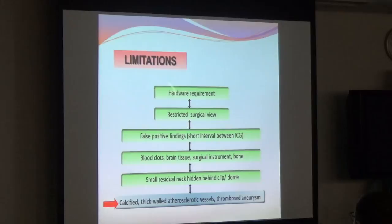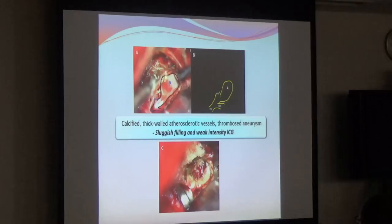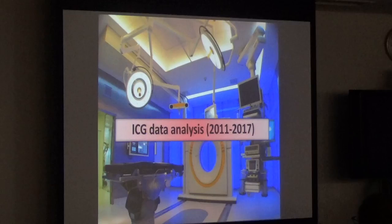The limitations are that it needs hardware, there is a restricted surgical field, and there can be false-positive findings when a short interval of ICG is used, with blood clot, brain tissue and small residuals. Calcified, thick-wall atherosclerotic vessels will obscure the findings. Like in this case, when there is a calcified, thickened atherosclerotic wall and thrombosed aneurysm, we can't see the ICG.